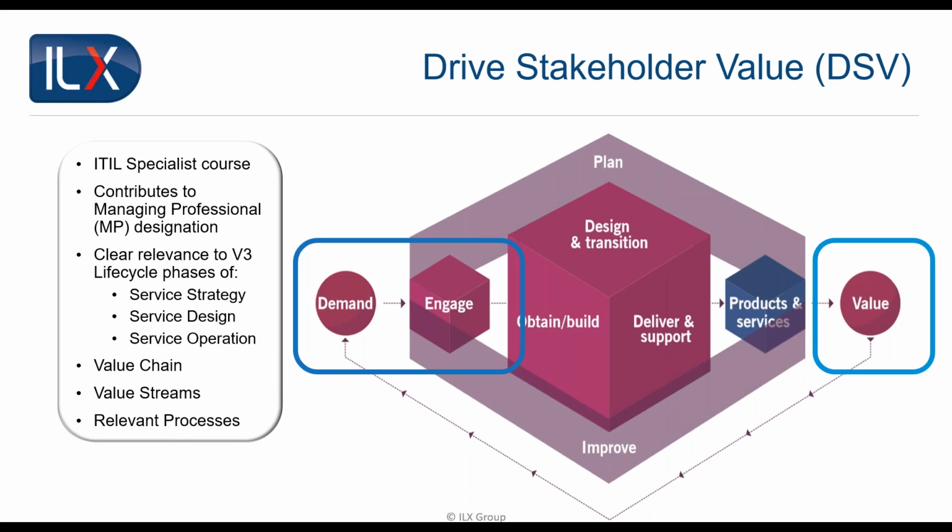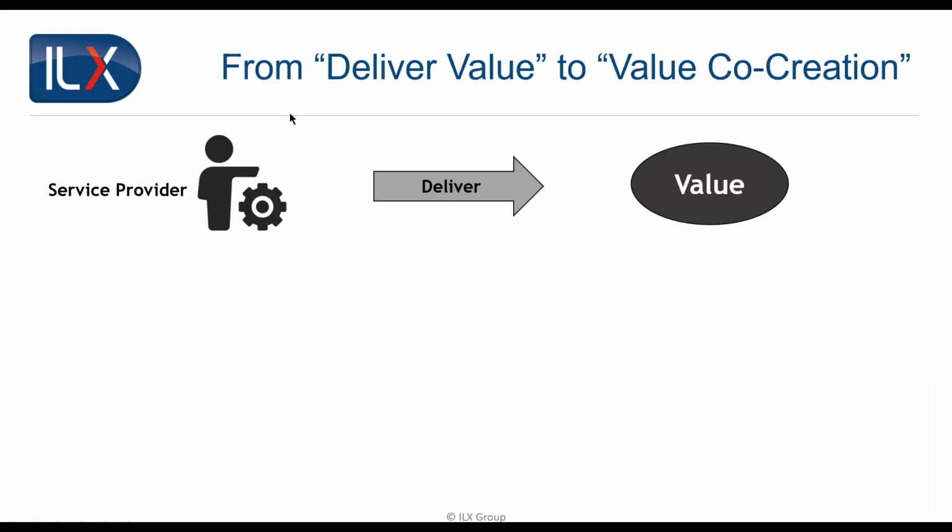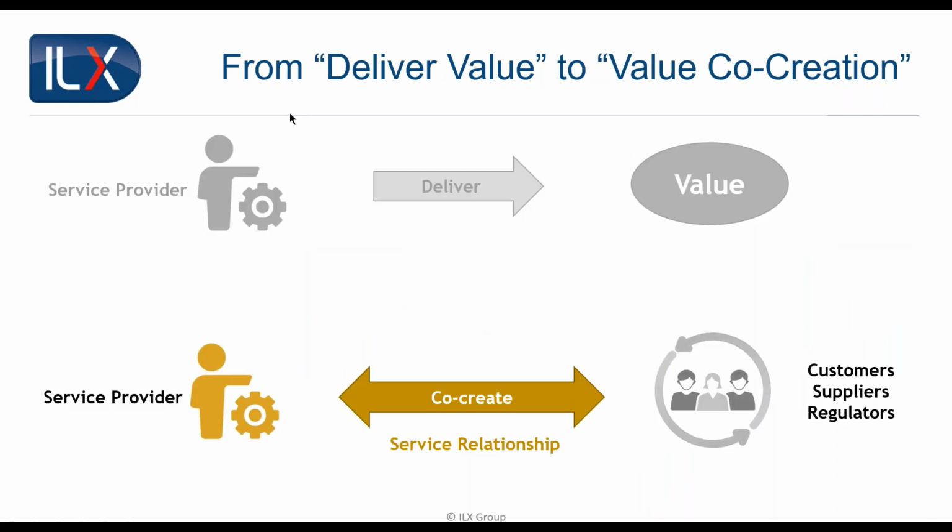Value. Over the right-hand side, that's what we're producing. Now, because we're dealing with people who shape and define services, maybe their perception of value might be different to the users. They may be looking at things like profits, increased sales, possibly. So we need to make sure we understand what value means, but also ensure that whatever value is delivered is co-created. I keep coming back to that phrase, don't I? Co-creation of value.